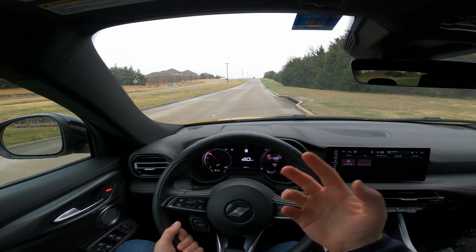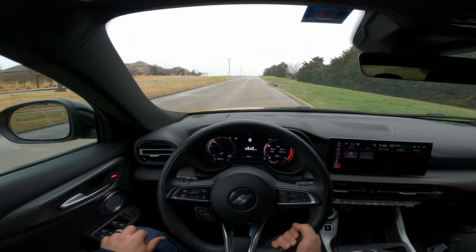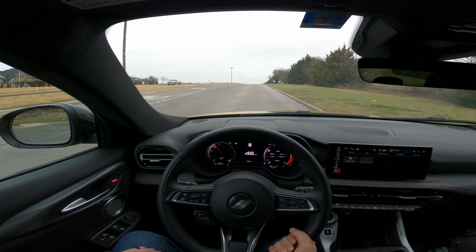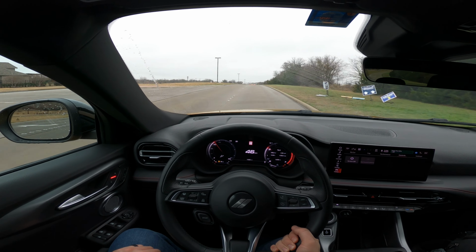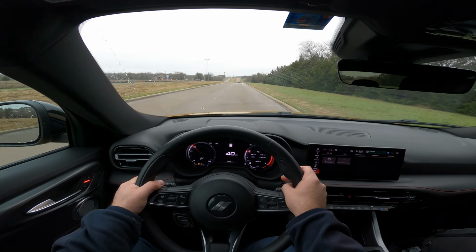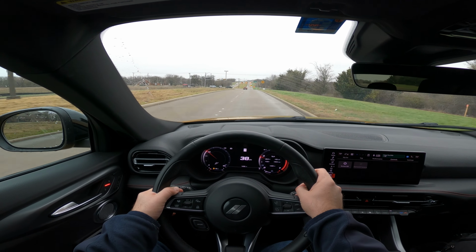Even with sport mode off, it's still got a punchy transmission. And this 9-speed transmission in here has been smooth. I have barely noticed it. I haven't had big clunks and things like that, so that's great. The hybrid model actually gets an Aisin-branded 6-speed transmission, so different transmissions in these models.